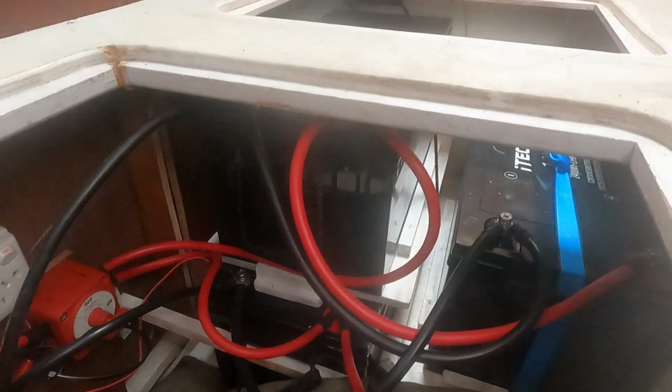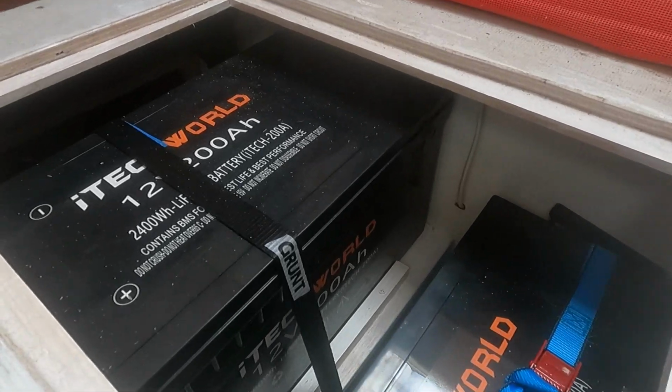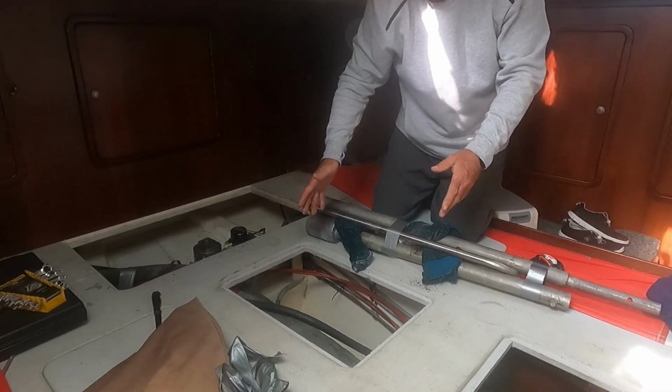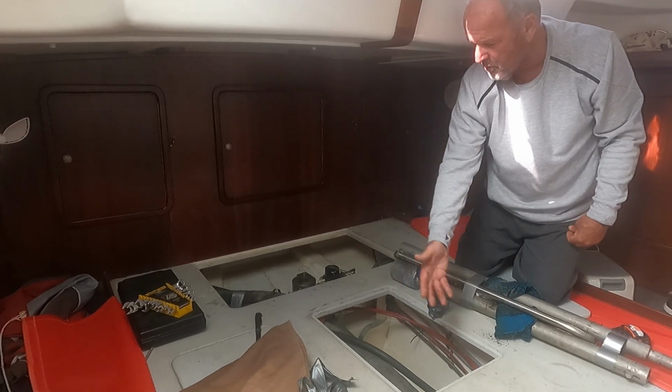In this section in here, we have our 600 amps of lithium. That's all on that side. Then we have most of our exhausts and all bits and pieces that come up through here. Two big storage areas, a big one on that side, a big one on this side, and also some hard storage that we can put in here.